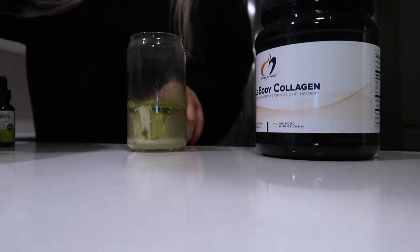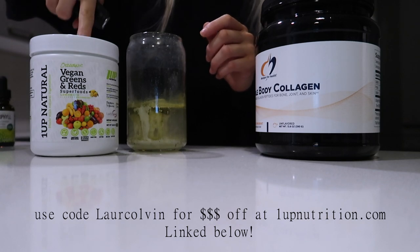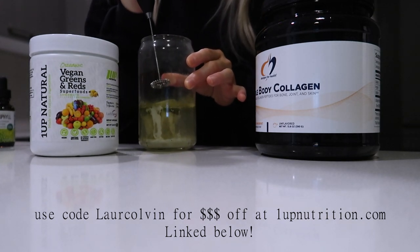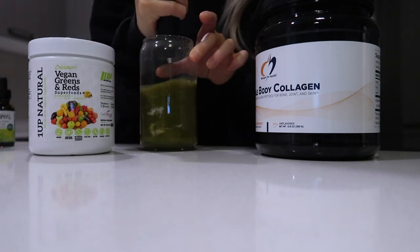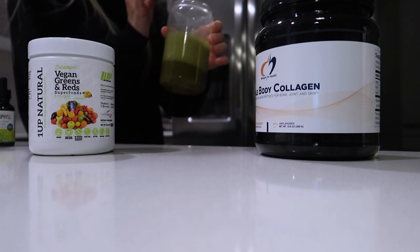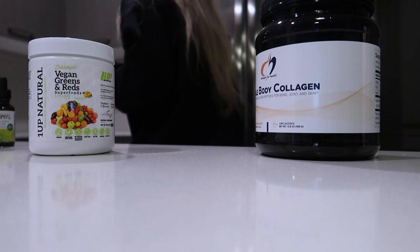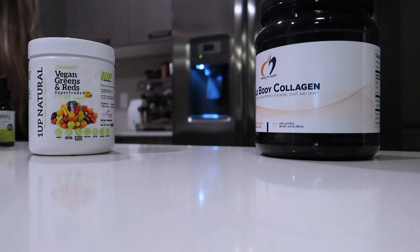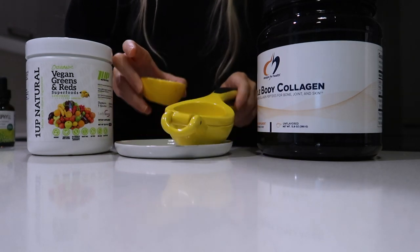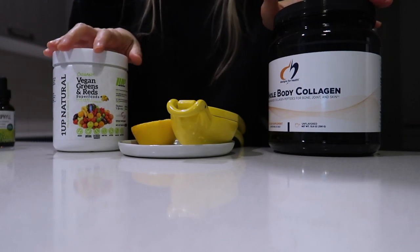I even travel with this greens powder. It's made such a difference with digestion, skin. I feel like I'm glowing on the outside. It's just a great thing that I started to incorporate. And then I fill it up the rest of the way. And then I put it in the microwave for a minute 20. I make it warm and then I take half a lemon and I put half a lemon in the mixture.